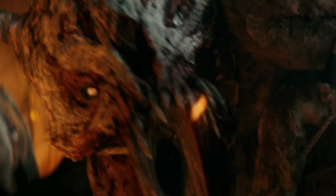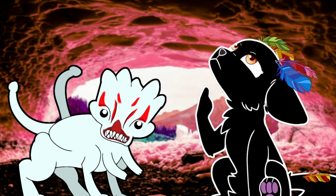Also, notice the glowing eyes, the reflective eyes. It's clear that these creatures can also see in the dark. They also seem to have very good vision in the day. So possibly wherever they're from does have night and day cycles.